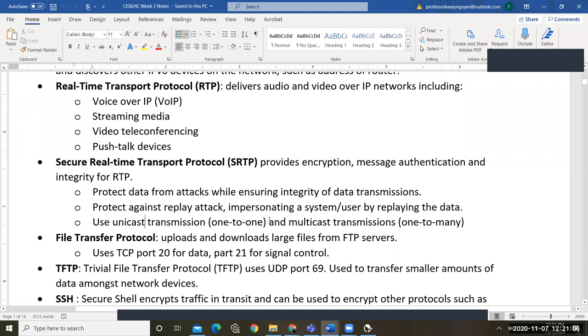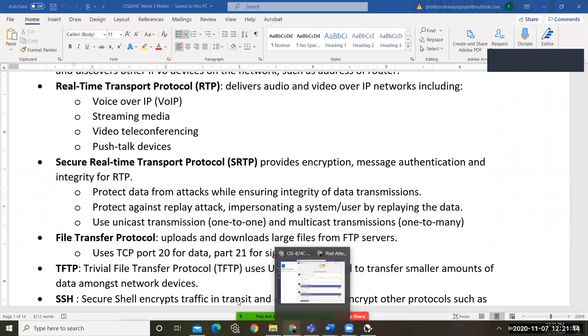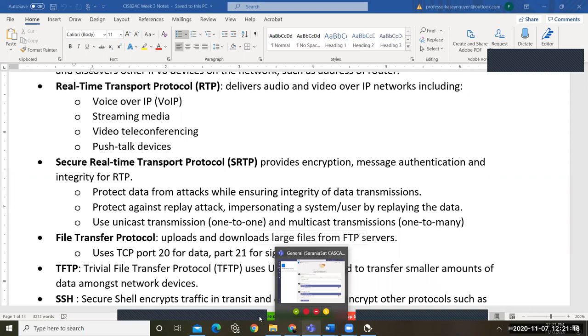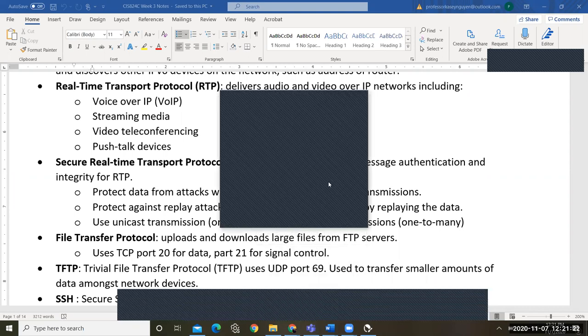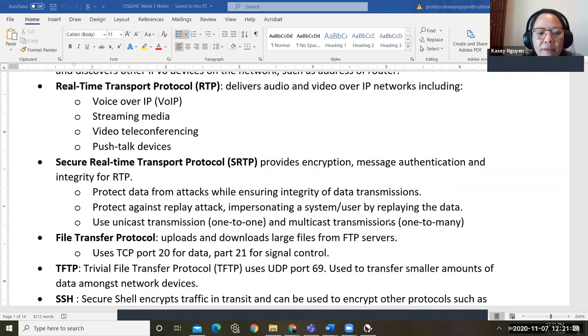Yes, question? My screen is too small again. I don't know, did we both get spotlit? So let me see if I can change that for you. Okay, that should help now. Okay. Thank you.